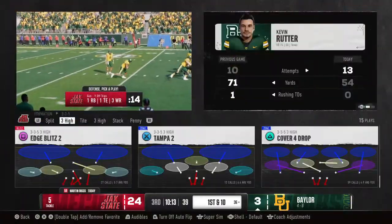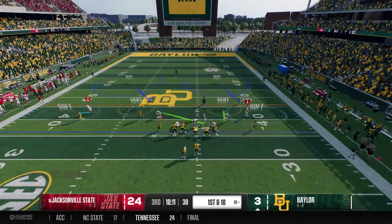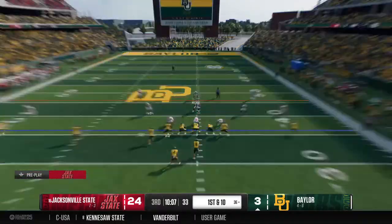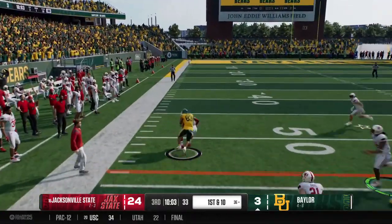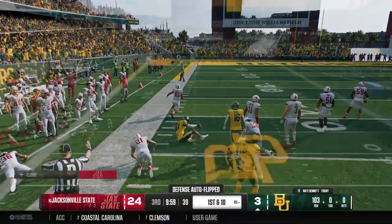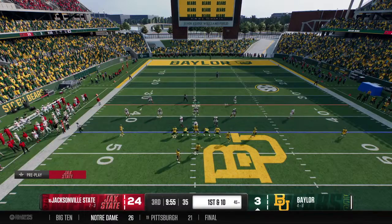They'll keep this drive moving by picking up the first down. They have it at the 36. And the Bears headed quickly to the line. Pulls it and fires to the left. Ran through the tackle, and he's got room to run. There to make the tackle, but the big throw is good enough to give them a first down.